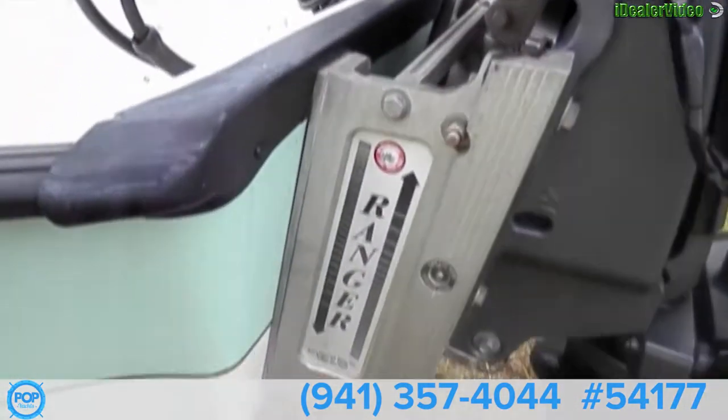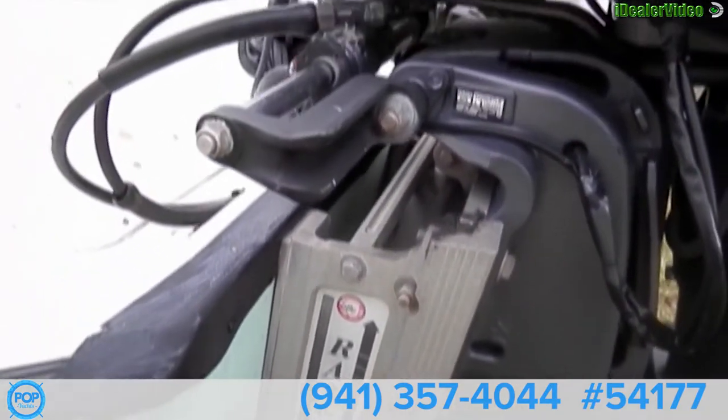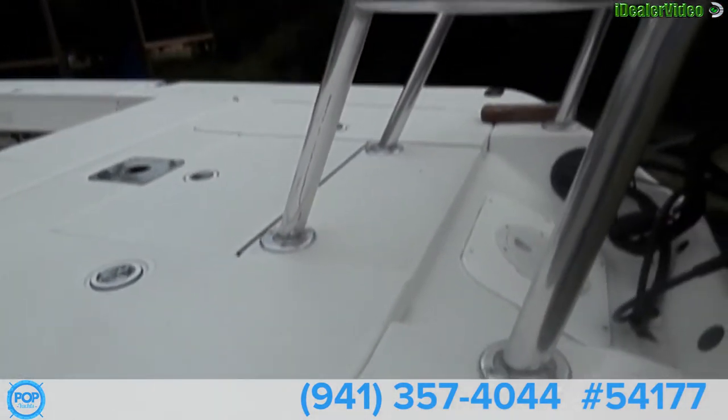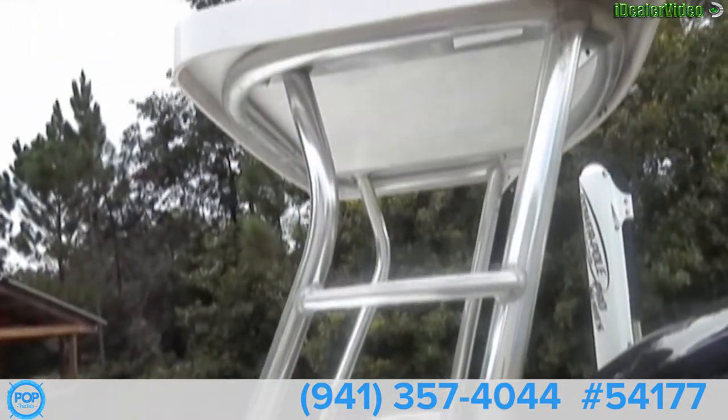We have a Ranger jack plate. This boat has a lot, because it's a Ranger, has a lot of upgrades that Ranger has on their boats. It considers them normal, but for a lot of other boats, they're upgrades.